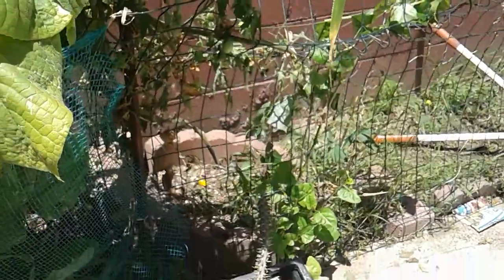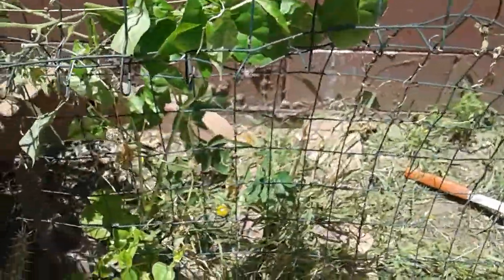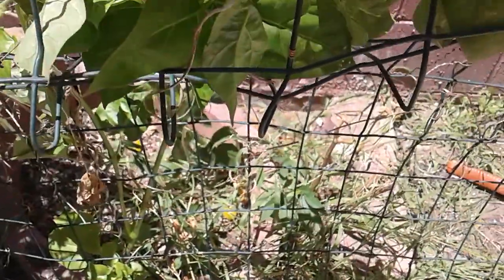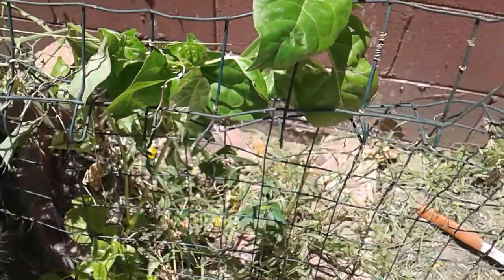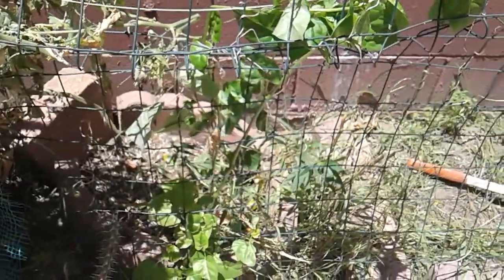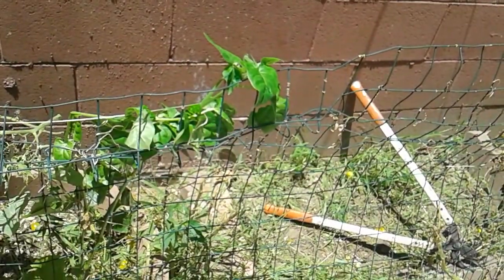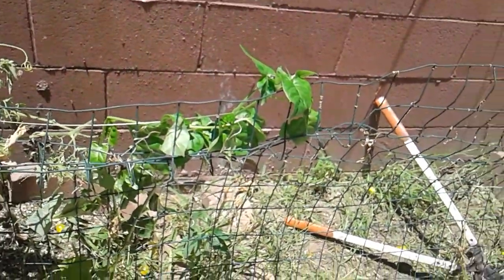I'm just showing you this and ranting about how if you have a backyard or a garden collection, you know it's going to constantly be evolving, and every time that you plant something you run the risk of it overgrowing and taking up space like this tomato did.